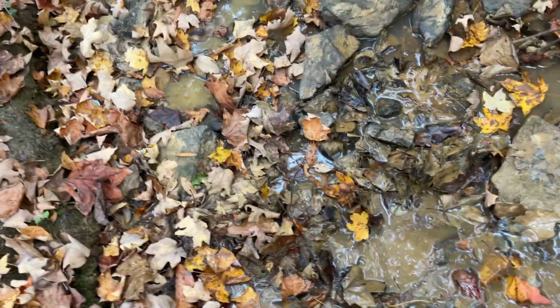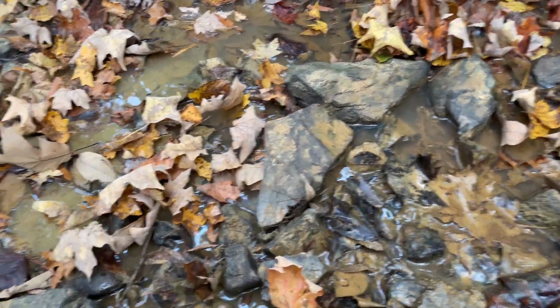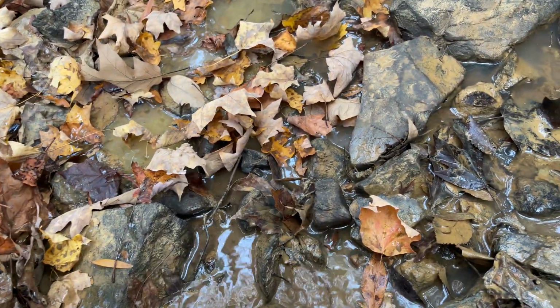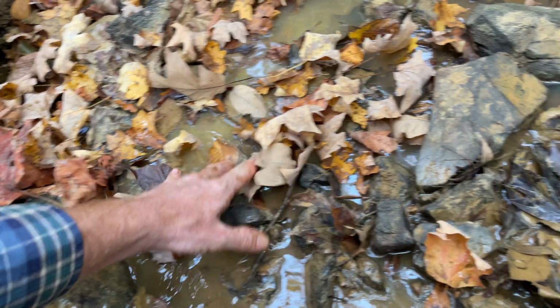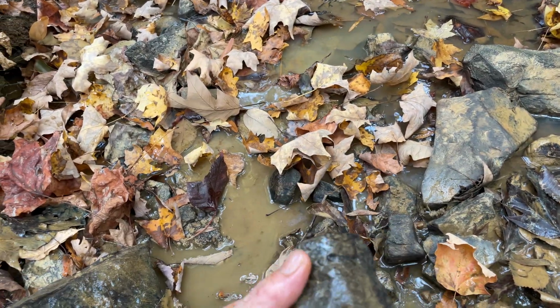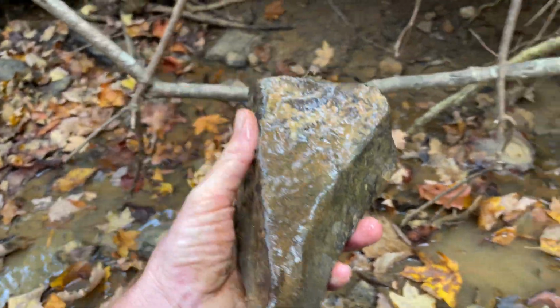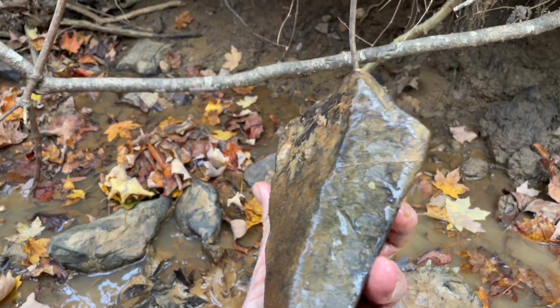But I've already got, whoops, sorry, almost dropped you. I've already got quite a few today. And so this little spot here has several of them, and every single one of these is one. So we're going to go ahead and see if we can find some really cool ones. I've already pulled out a couple really great ones.